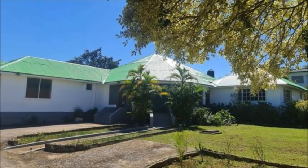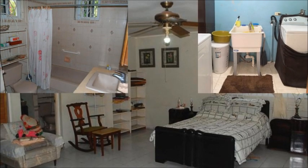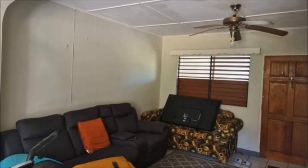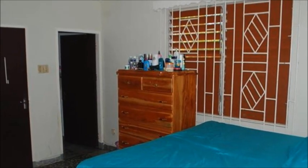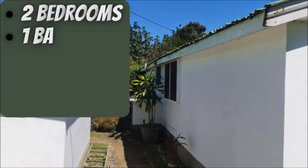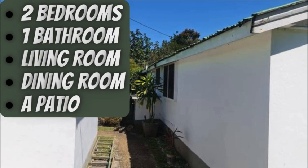This property boasts a main house which accommodates 3 bedrooms, 2 bathrooms, laundry, kitchen, living and dining room, a den, and a housekeeper's quarters. Associated to the main building is 2 bedrooms with ensuite bathrooms. Additionally, there is an outbuilding which has 2 bedrooms, 1 bathroom, living room, dining room, and a patio.